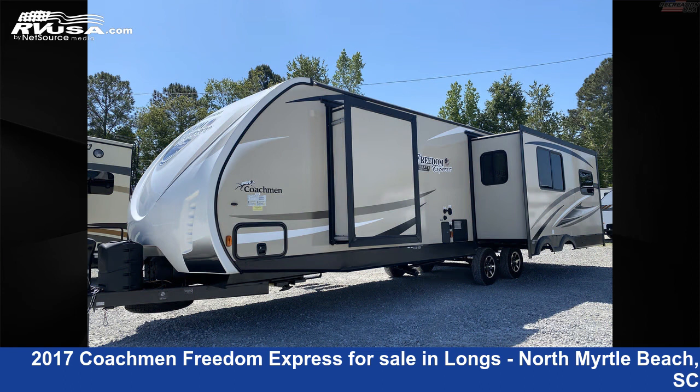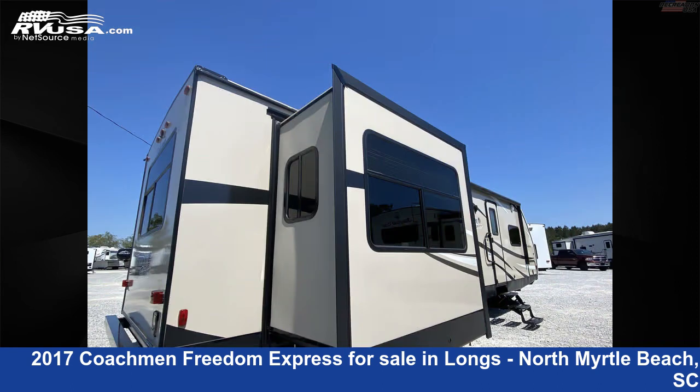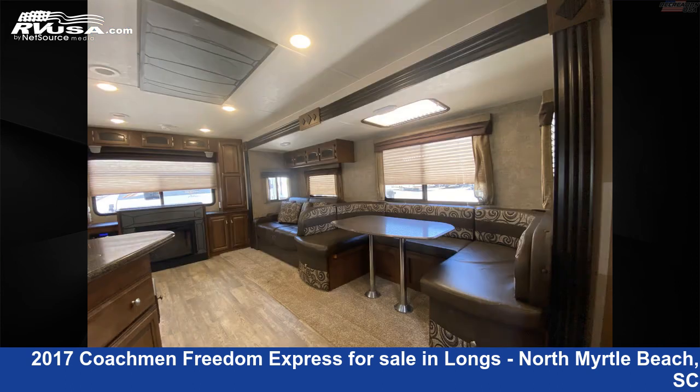This used Coachmen is 35 feet 2 inches in length and features 3 slideouts, sleeps 6, slide-out, skylight, oven, awning, auxiliary battery, CO detector, TV, spare tire kit, leveling jacks, smoke detector, and 49 gallons fresh water capacity.